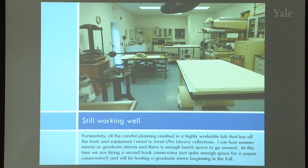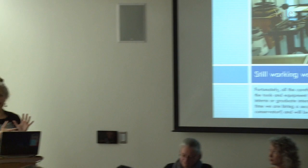The other tricky thing about this space is that people still don't know what conservation is to a certain degree. I go to town meetings and do presentations. I spend a lot of time with special collections people, cultivating them and educating them on what conservation can do, but that means the rest of the library doesn't really know. So outreach is a constant effort on my part and my boss's part. And when interns come, I make them give presentations and things like that.